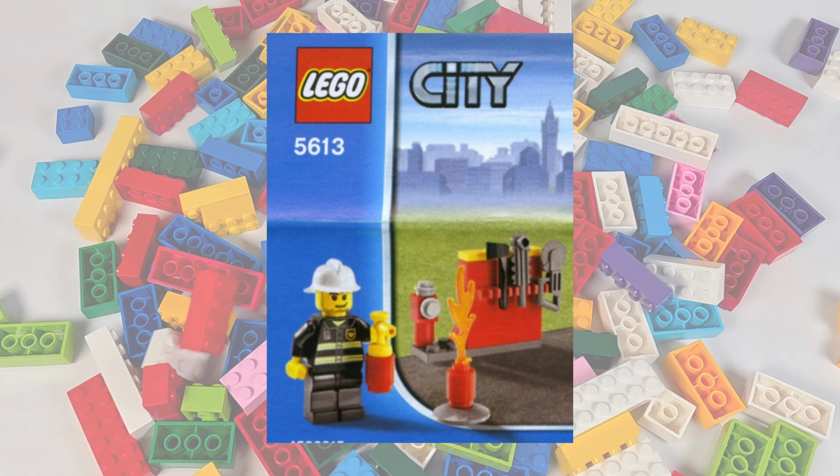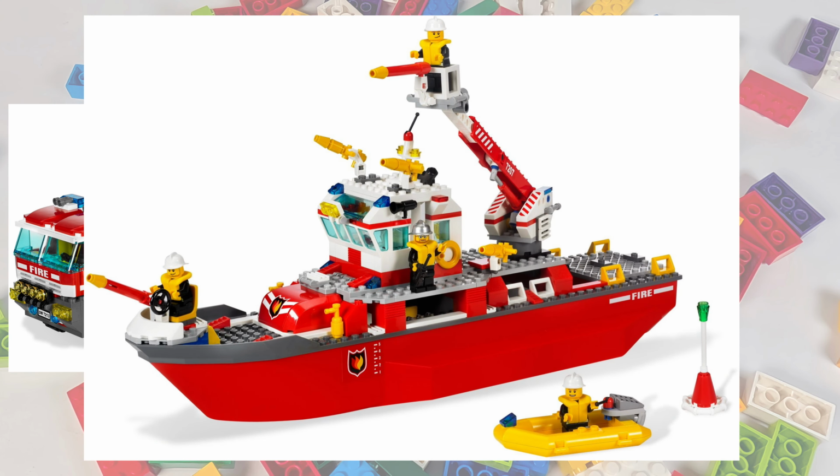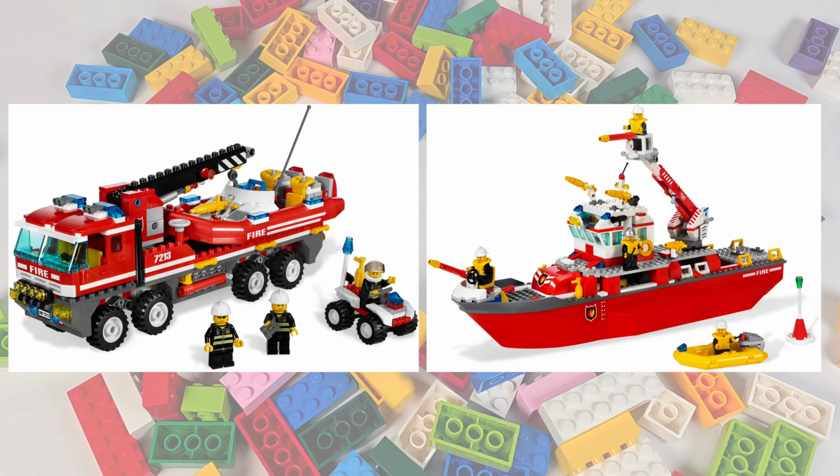That was good to pad out your minifigures, but in 2010, a 5-set wave lifted the fire game again. An interesting spin was set 7213 Off-Road Fire Truck with inflatable boat, and set 7207 Fireboat with 300 pieces, 4 minifigures, and a terrific design including a boom arm for fighting fires.